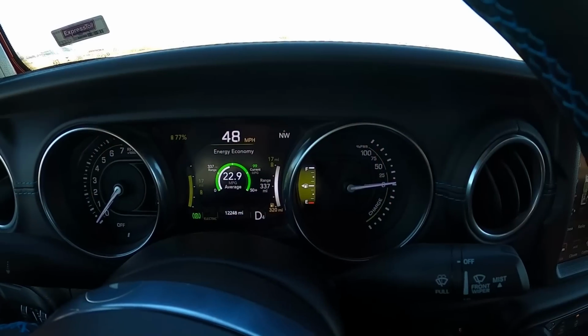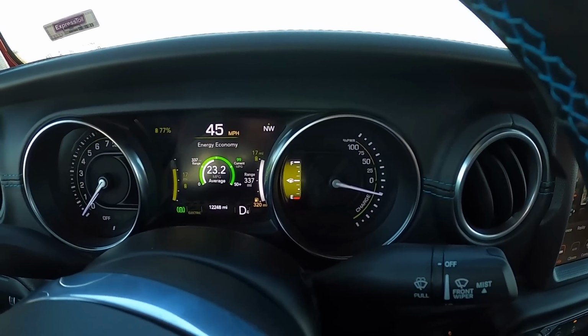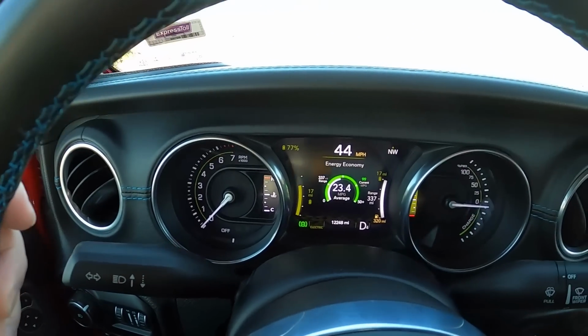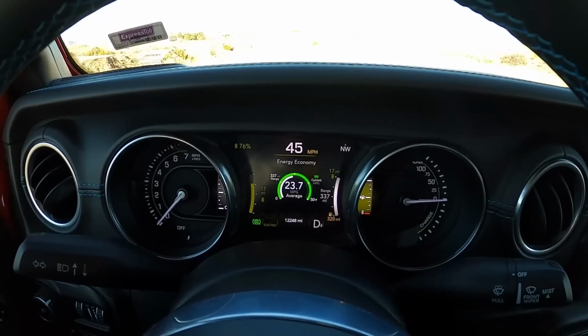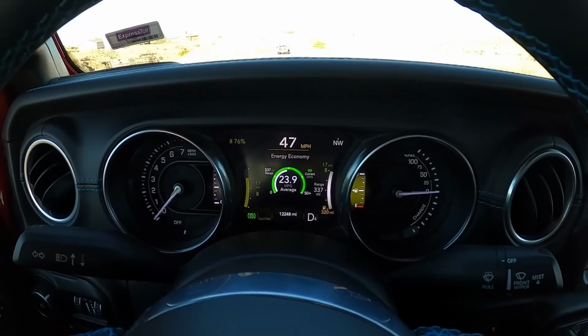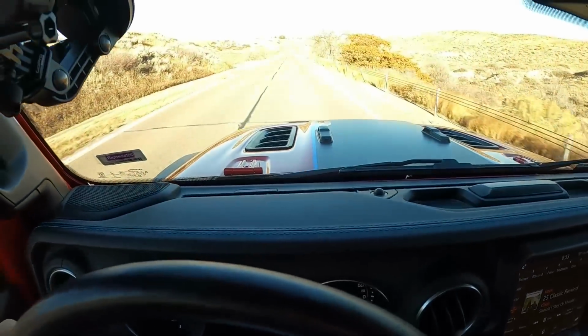So to the right, we have the power screen, which used to be your tachometer. Now it shows your power. You can see the engine's off. You can see it's completely off, because there's no RPMs, and you can see the range. I'm holding this the best I can, but you can see this is all over the place on sticking to the road. So 46, 45. I should gain some going down this hill.